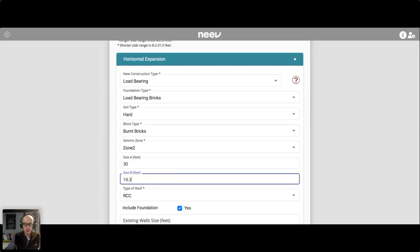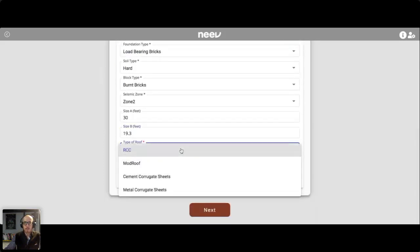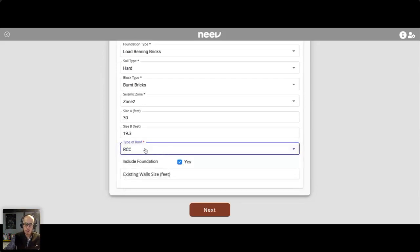19.3 feet, whatever. Let's say that I want the roof to be, again, in concrete. I want to have a terrace, maybe. But I can also choose other types of roof, and I can also map, if it is available in this location, other types of roof that are maybe less traditional. A mud roof, for instance, is an innovative type of roof that is available in Hyderabad and other parts of India, like Ahmedabad. So let's say I want to have a slab anyhow.